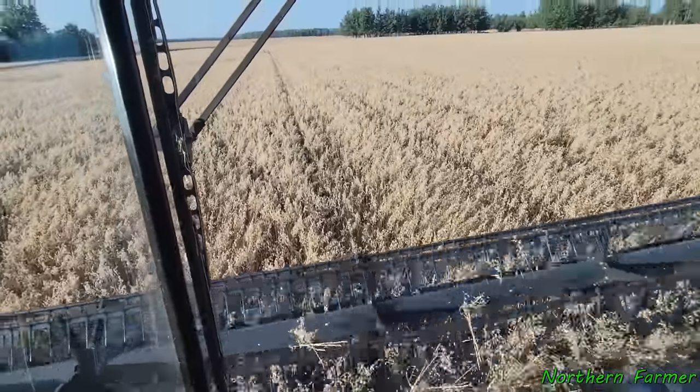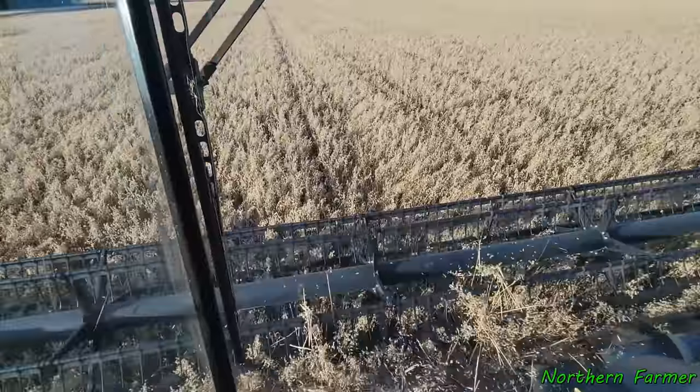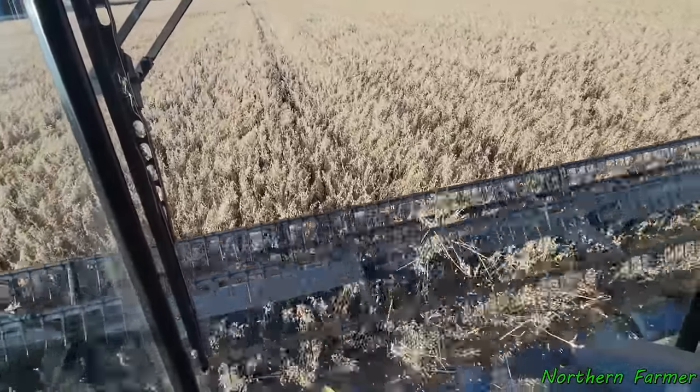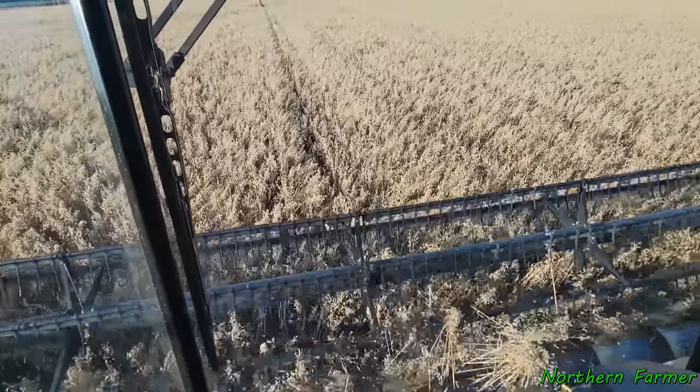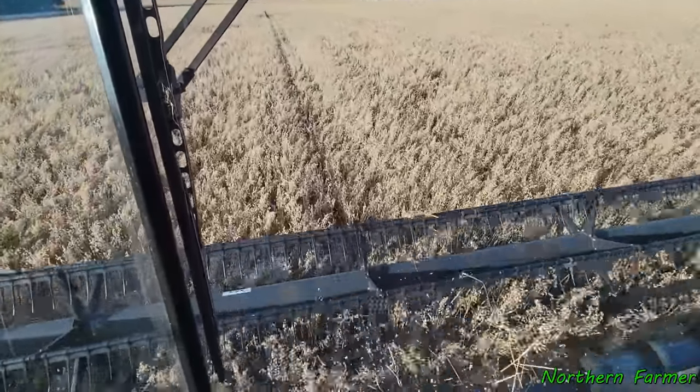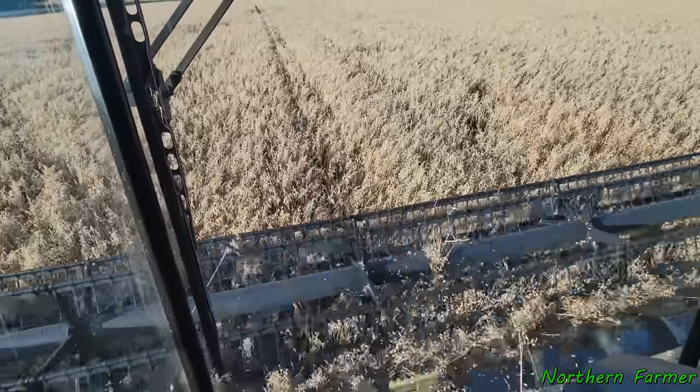Got more rain here too. Another 2.5 inch, 3 inches would have been really good. But what can you do? I say I had canola here last year. It was poor.